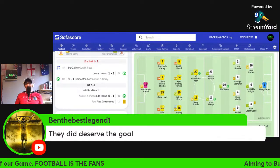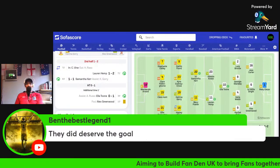Well, she's actually tried heading it down, but I think maybe the ball just hit her in the eye or something. I'm not sure, but she looks a bit dazzled at the minute.